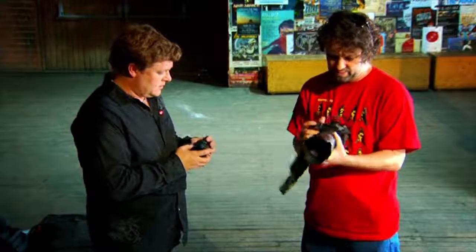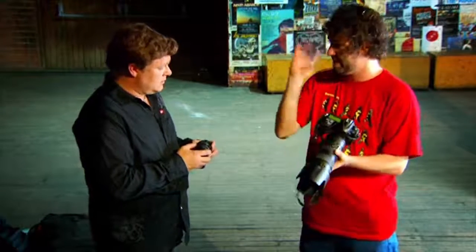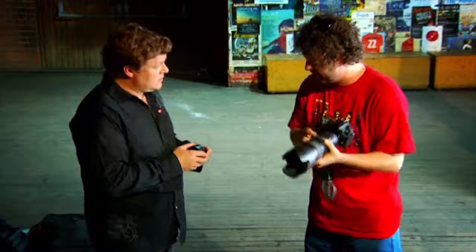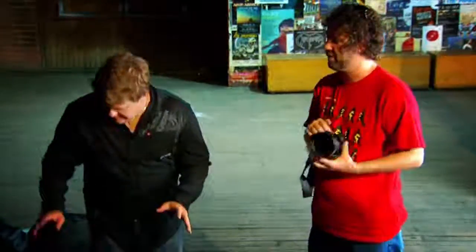So from here I go to this, which goes up to 300 mil, so I can get very tight. I can get at a distance and get the whole band in, or I can isolate the individual. And that's a 10-10.5 fisheye. Wow. Now, all those weird bendy photos.